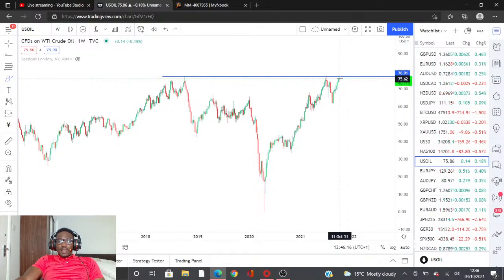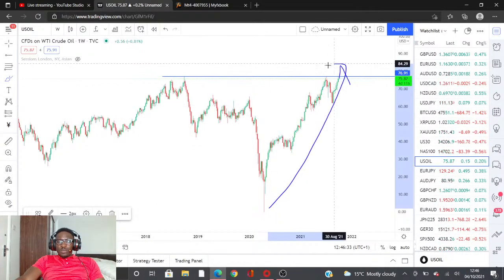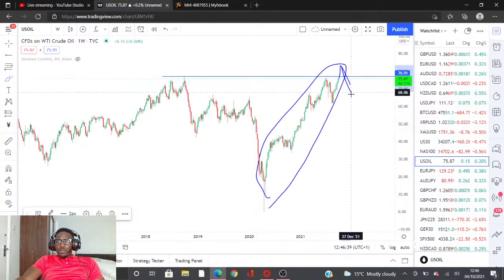But if the market decides to go up and break this level, again, wait, patience. Because when the market breaks a structure level, it doesn't just go up. It will take a breather. And you have to factor in that this impulse will need a correction. So the retracement the market might do here might be a lot deeper than a lot of people think.